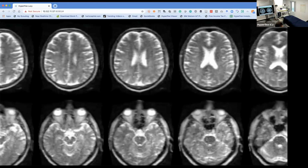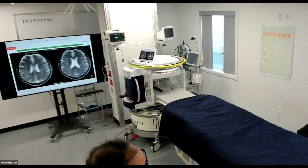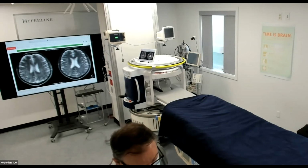We do have collaborators that have used the T1 weighted scans from the Hyperfine Swoop, passing them through segmentation algorithms to segment white and gray matter and deep gray matter. Especially if you're willing to spend a little bit more acquisition time to up your signal to noise and resolution, you can get nice segmentations of those tissue groups.